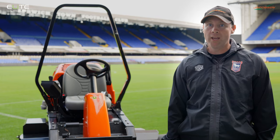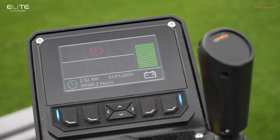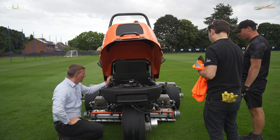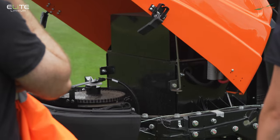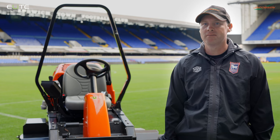We used it all morning, stuck it on charge at lunchtime, and it was good to go for another afternoon cutting. Now that the grounds equipment is starting to go over to being battery powered, it's absolutely vital that you can carry on doing your work and you don't have to stop because you've run out of batteries. But these problems really are being solved now by all the machinery, and it looks like it's going to be something real for the future.